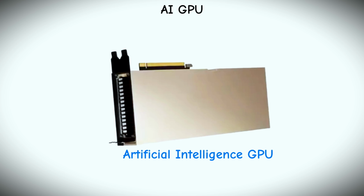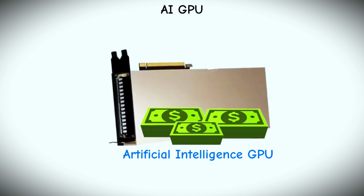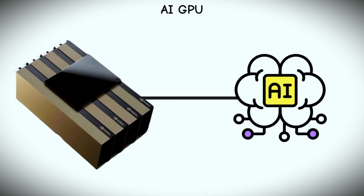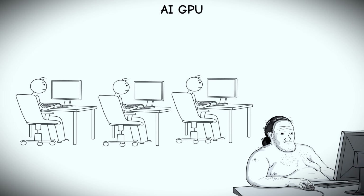iGPU. iGPU is the most expensive and advanced type of graphics processor today. While regular GPUs are built to render 3D graphics for video games, iGPUs are specifically designed with special Tensor cores that are built to handle the massive mathematical calculations needed for artificial intelligence. So, when companies train huge language models, they use thousands of these iGPUs working together to process billions of pieces of data at the same time. This is strictly for massive tech companies and data scientists, not for regular, everyday users.